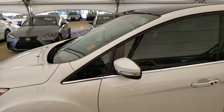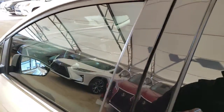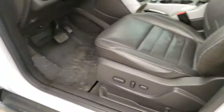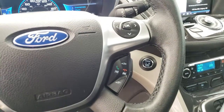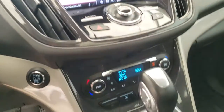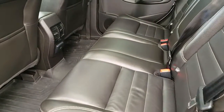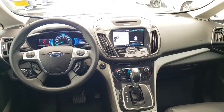Some of the features on this vehicle include heated side mirrors, keyless entry with push start ignition, power door locks, power windows, power adjustable driver's seat, hands-free controls, hands-free calling, multimedia display with navigation and backup camera, panoramic sunroof, black leather interior, all of this and much, much more.